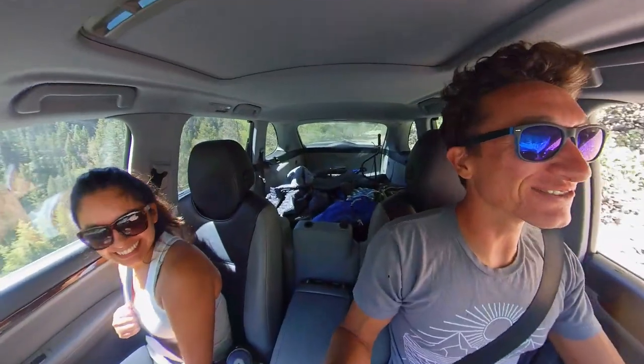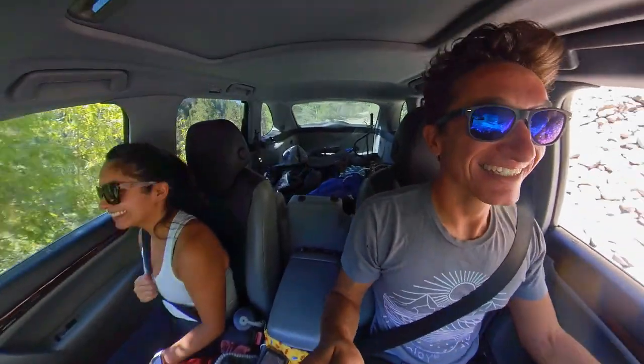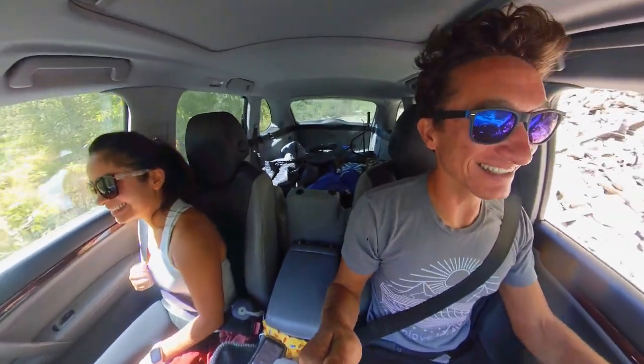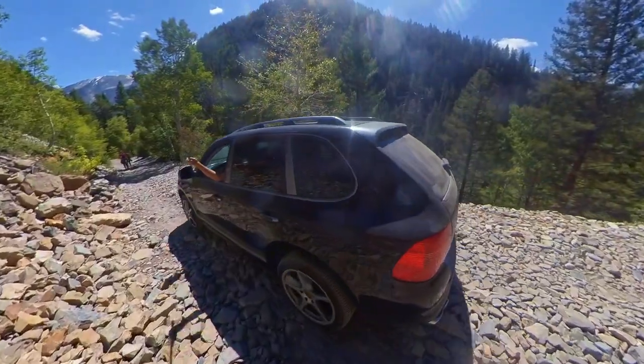Are definitely the kooks of the trail in a Cayenne on a 4x4 trail with a giant selfie stick out the window. But what are you gonna do? I'm having a blast. This is hilarious. I mean, it's handling it like nothing. Like, couldn't ask for anything better.